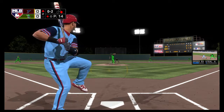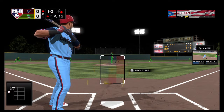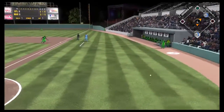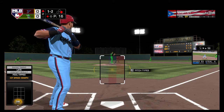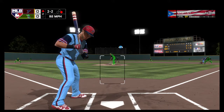The next 0-2 is looked at for ball 1. So the intent of that 0-2 cutter right there isn't necessarily to get a swinging strike. If you get it, well, hey, that's great. But if you get it inside enough and he does make contact, he probably can't do anything with it anyway. Misses, ball 2.